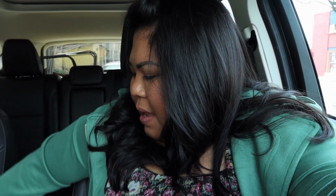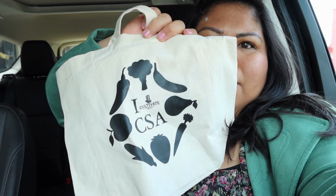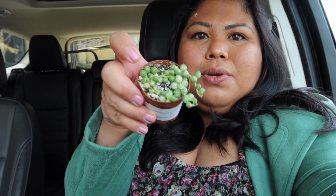Okay, so this is why I should check event calendars, because the plant swap is tomorrow, not today. But I did drop off the plants I was going to swap with, and I'm just gonna bring some more tomorrow and come back. But they did give me this cute tote bag, and I also got a variegated string of pearls wish list plant for $20, and I did a quick tour of their greenhouses, so I don't have to do it tomorrow, which is great, and it's gonna be a lot less people, so I already took footage of that, so that's great.